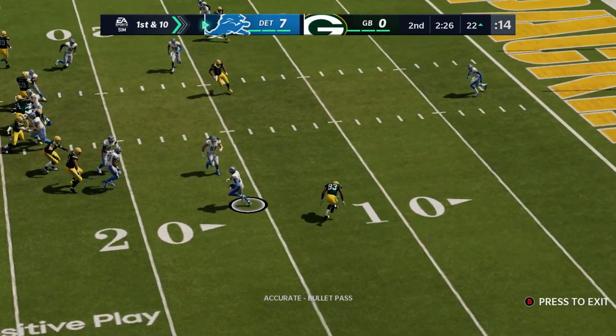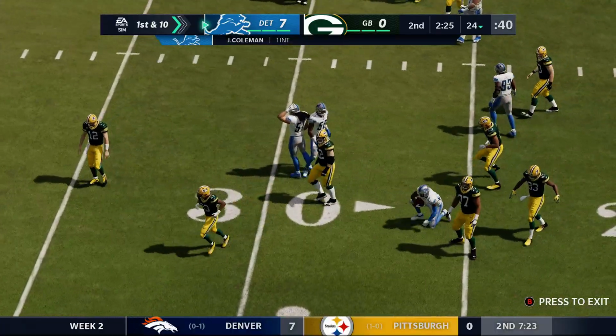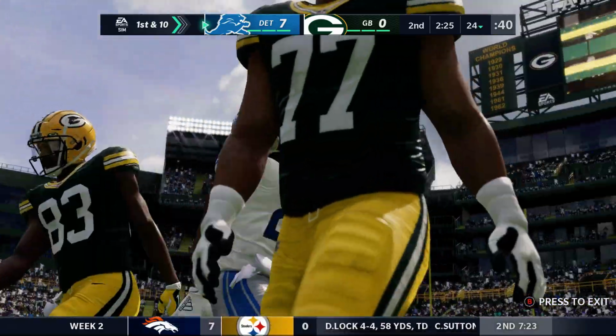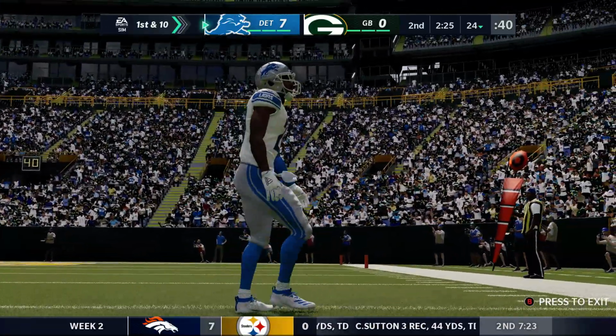Rodgers now on first down. And he'll return it to the 24-yard line. Intercepted by the Lions.